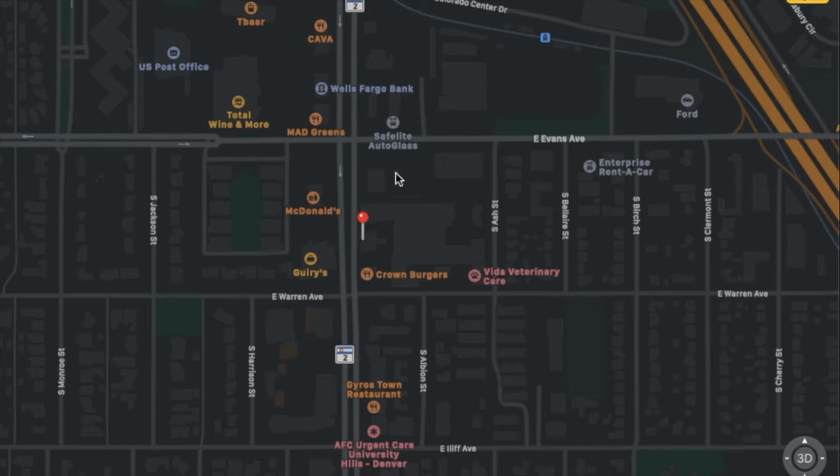Deco apartments are just along Evans Avenue, and you have Mad Greens here, which is honestly such a bomb place to get salads. Like, if you've never been there, go there. It'll literally change your life. I'm telling you. There's a McDonald's for late night pickups. There's a Total Wine and More. There's a post office nearby.